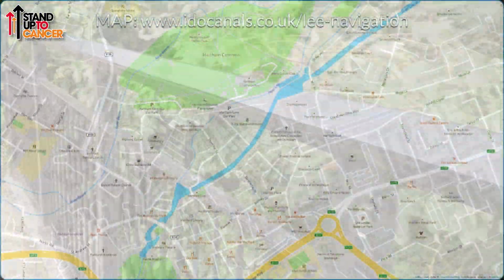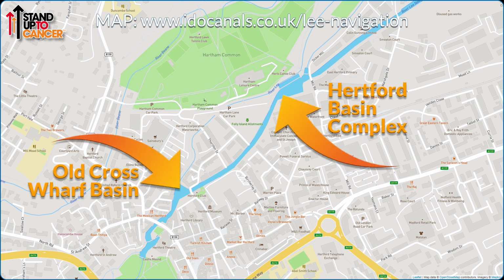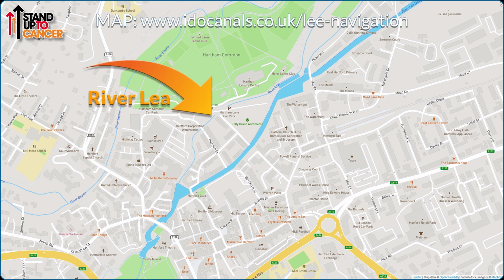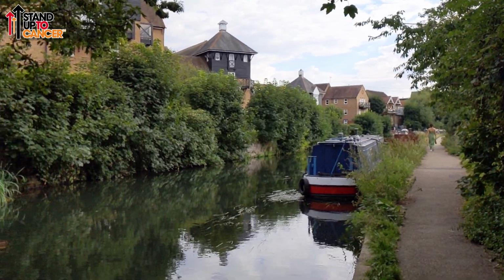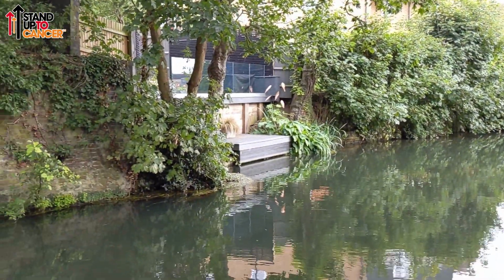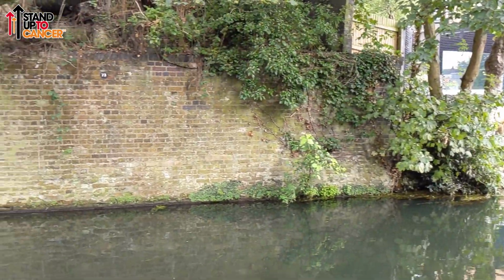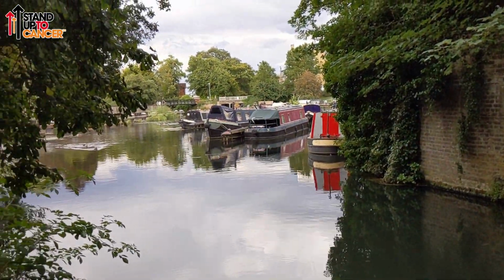and reconnects via a weir to the Lea navigation in Hertford Basin complex. The basin is home to about 20 permanently moored boats. You can see where the River Lea runs not quite parallel to the navigation around much of the town. As you walk down the towpath and alongside the rather modern buildings that are very much in keeping with what the old wharf buildings would have looked like, you come to Hertford Marina Complex.